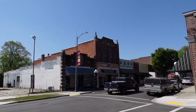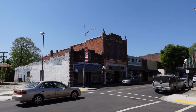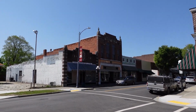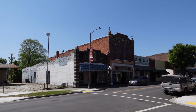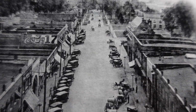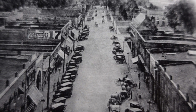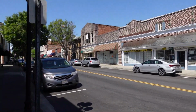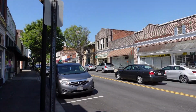A lot of these old buildings are not even on the walking tour list, but if you just look at them, they should be. Look at the architecture, the craftsmanship that went into building some of these old buildings. There's just a lot of detail.